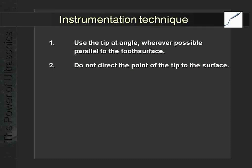Okay. What about using the tips? When you use a tip, you should use it at an angle, wherever possible, parallel to the tooth surface. Parallel means that you use the sweeping motion of the tip. You hold it parallel to the surface. It will help you to remove the debris which is on the surface. Do not point the tip towards the surface.